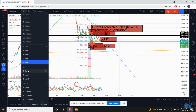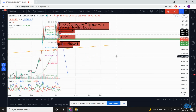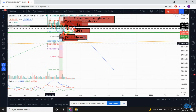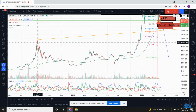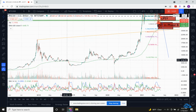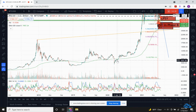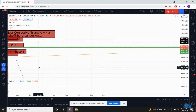Hold on, this is the 4 hour. Let me switch to the 1 day. Let me say it correctly this time too. It is the 21-month EMA, which I talked about earlier. It comes down, it bounces, it tests, it rides along, and then it breaks below. Whales accumulate, and then it does a Wyckoff accumulation here with the final spring capitulation, and then it starts its markup.